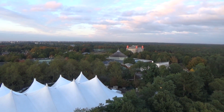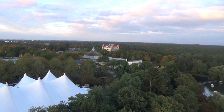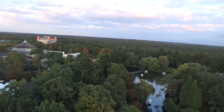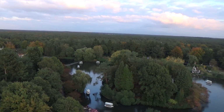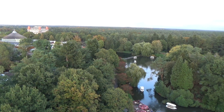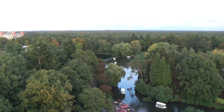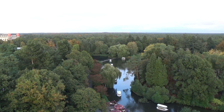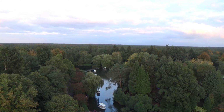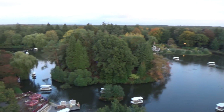The Efteling Hotel over there. And we're starting to descend back down now. And there we go, we've had a lovely ride, some nice views on Pagode.